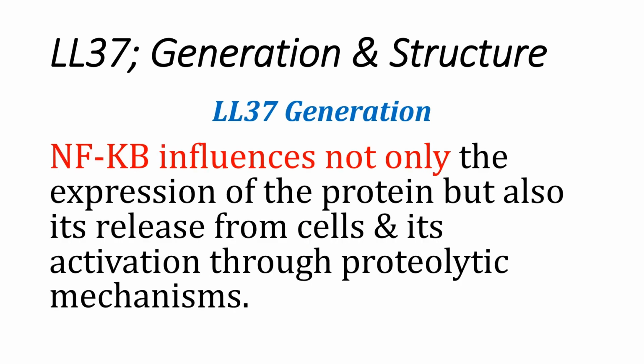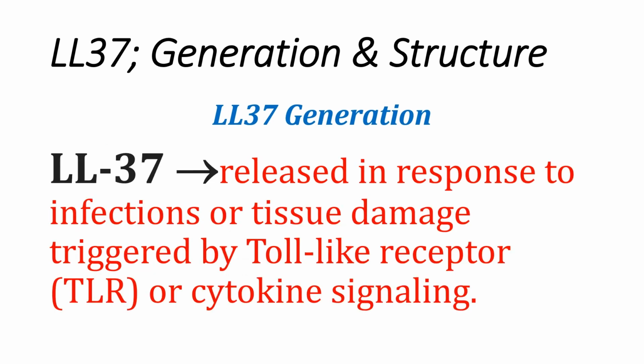NF kappa B affects not only the expression of the protein but also its release from cells and its activation through proteolytic mechanisms. So LL37's goal is to promote the restoration of epithelial functions following an immune attack. LL37 exists as a precursor molecule stored in granules within neutrophils, natural killer cells, and mastocytes. It is released in response to infections or tissue damage triggered by toll-like receptors or cytokine signaling.